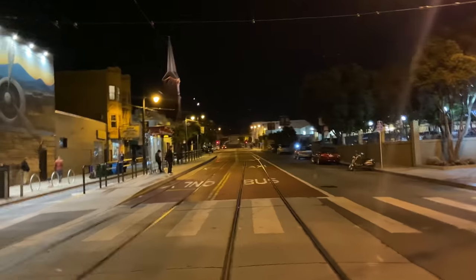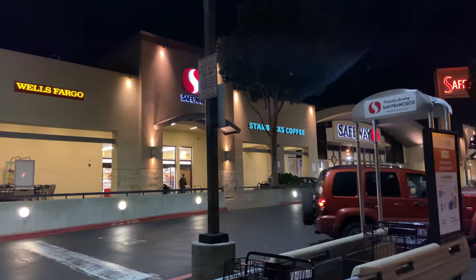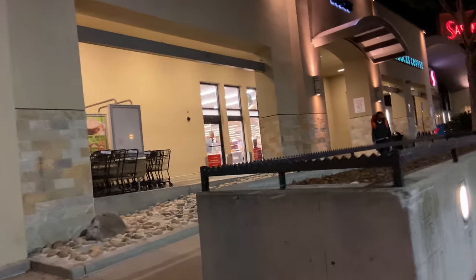So what does it look like at night out here? Oh, it's a chill night. About to have some late night Safeway action. Or do I actually want to have some late night Safeway action? If you come to this Safeway like after 10 p.m., things get crazy around here, yo. What did I come in here to get? I know just the thing.